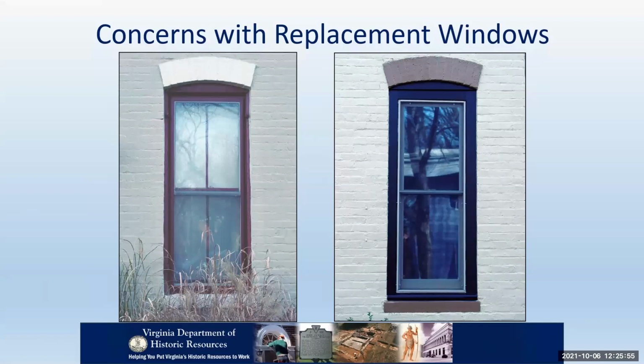And so I'll just show a few comparative windows of concerns with replacement windows, just to really show the things that we are worried about when people are proposing replacement windows, and how in some cases just minor alterations or changes in measurements in a new window can significantly change the look of what the historic window looked like. So these photos show that substantial changes in the dimension and profiles of elements that frame a window can change its character.